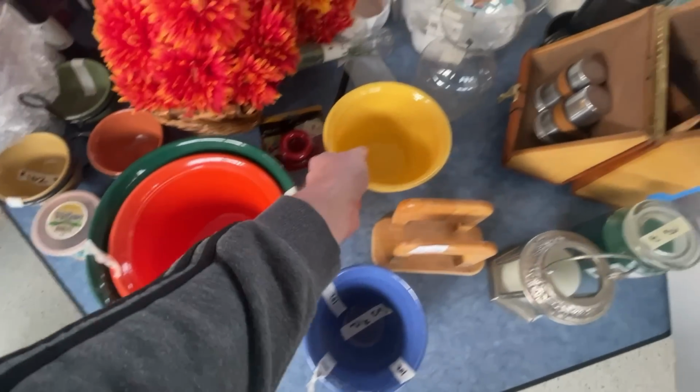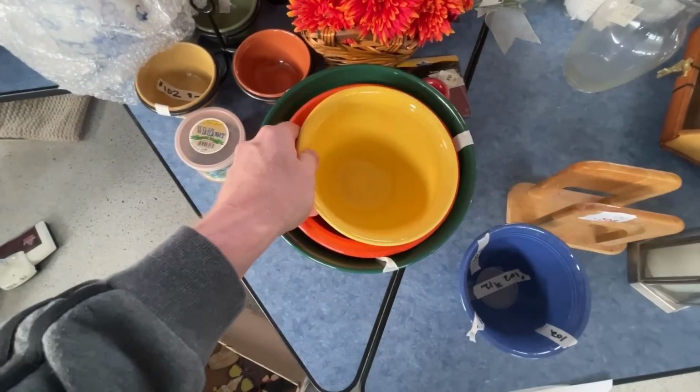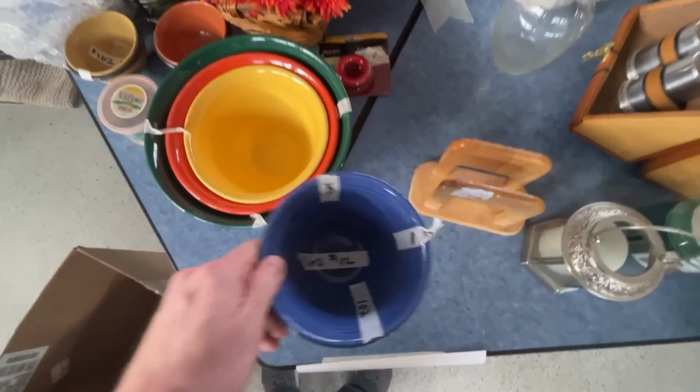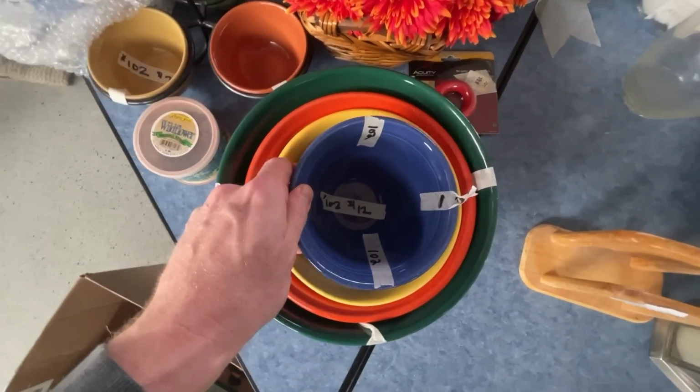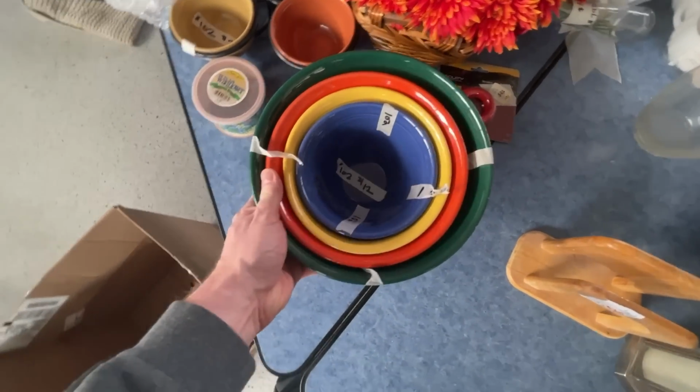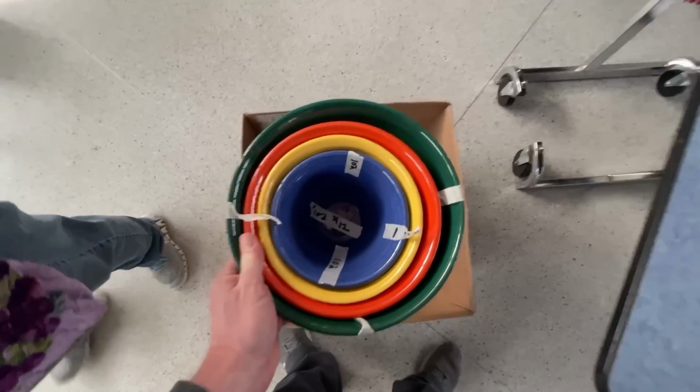So how much would the 4 go for? I don't know. Let me know in the comment section what you think. But I don't think I could pass this up for $12. What do you think? I'm definitely gonna grab this though. This is awesome. Put it right here in the box.